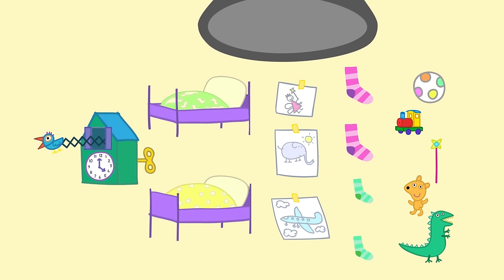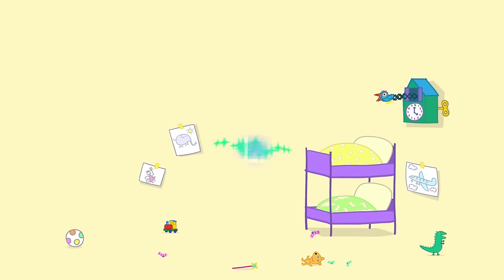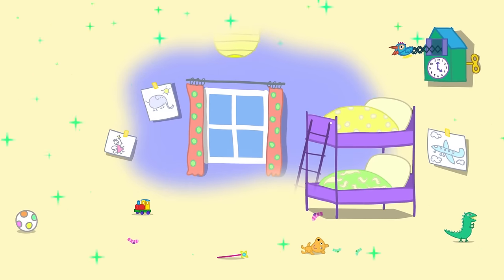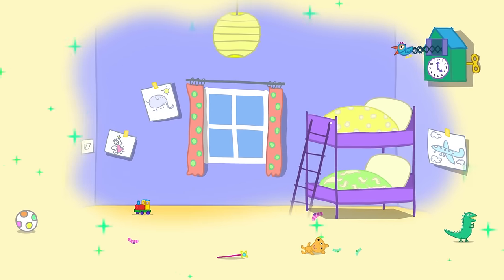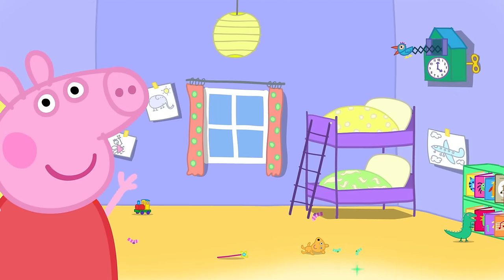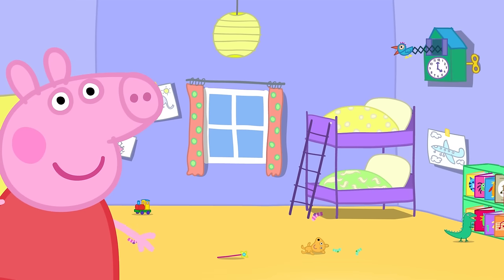We have counted so many things together. But have you figured out whose room this is yet? How clever! That's right! It is Peppa and George's bedroom.